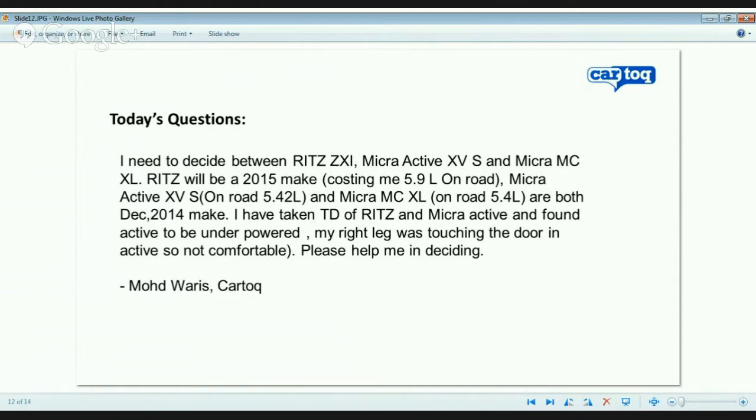First of all, Mohammad Waris seems to be having issues with space, so I think he's looking for a more spacious car. In terms of that, the Ritz has plenty of headroom and it's a tall boy, so moving in and out will be easier. It will hold its value better in the long term because it's a Maruti Suzuki. He can also negotiate good discounts on the Ritz, because it's not a fast-moving model. The Ritz diesel has discounts up to around 70, 80,000 rupees. The Stingray, another tall boy in the Maruti lineup, also has around 60, 70,000 rupees discount because they're not fast moving.